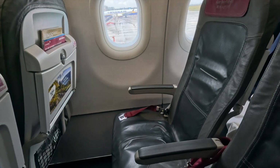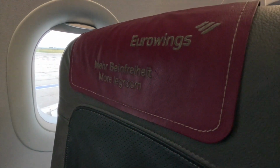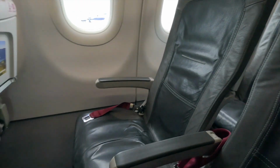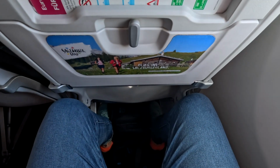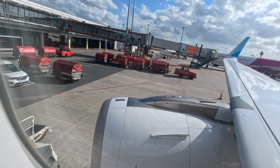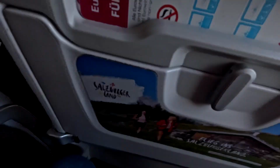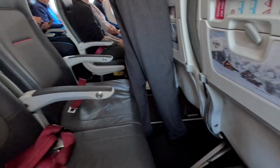So it was a busy flight, and here's my seat for the day. I booked an extra legroom seat, which was about €13, I think. I'm glad I did, because actually it isn't still that much legroom, so it makes me wonder what on earth normal legroom is like a bit further down the back. There's not much to speak of really in terms of the seat. There isn't any power, it's got a tray table, and the seat was actually pretty comfortable. So all in all, pretty good for a short flight.